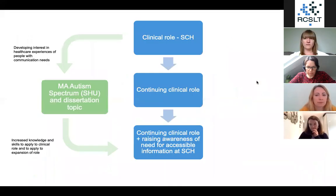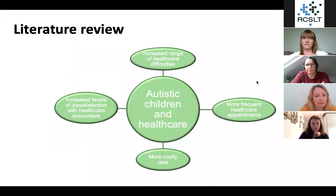So as part of my study, you can see the route that I took from my clinical role, which is ongoing, via a little sidetrack onto my autism spectrum study and a dissertation project. Through the dissertation project, I was able to think about this question a little bit further, about what healthcare is like for autistic children.